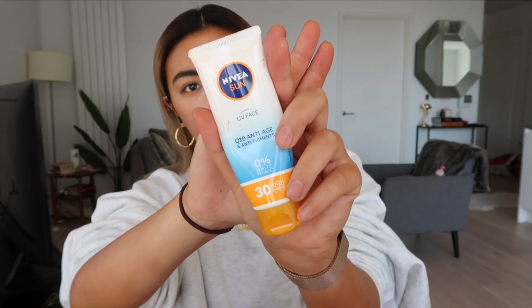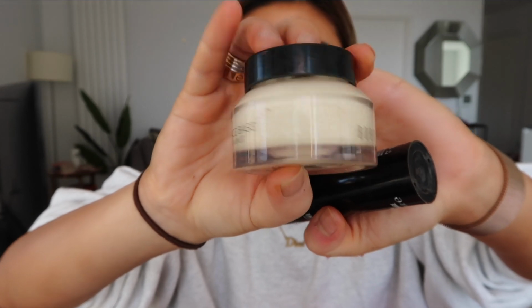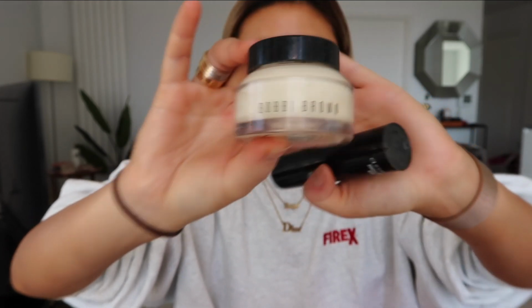So what I'll do is moisturize it up. Then I use this Nivea SPF 30. Primer depends on what I'm doing on the day or where I'm going, and that will depend on what primer I use. I usually go for Vitamin E, Bobbi Brown or MAC. They're the two that I use. I usually use this more in the daytime and this for evening looks.